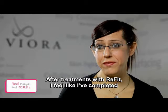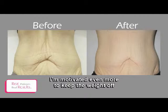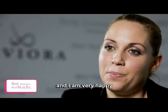After treatments with Refit, I feel like I've completed my weight loss journey. I'm motivated even more to keep the weight off. I had 8 Refit treatments, and I am very happy.